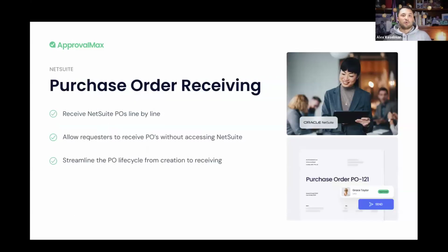Same actually with purchase order receiving. We have a GRN for both Xero and QuickBooks Online accounts. With NetSuite, it is currently missing, but it's coming very soon. So you will now be able to mark off specific things that you already received, making sure that everything is aligned, what you've committed to spend against the actual spend.